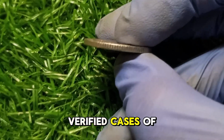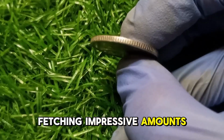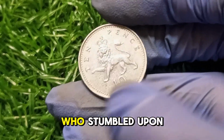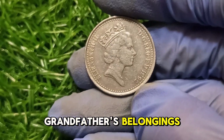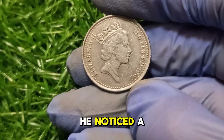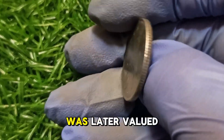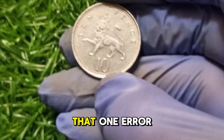There have been verified cases of 1992 10p coins with unusual characteristics, fetching impressive amounts on auction platforms like eBay and in numismatic auctions. One fascinating collector story involved a man from Manchester who stumbled upon a 1992 10 pence coin in his late grandfather's belongings. At first glance, it looked like any other, but upon closer inspection, he noticed a strange misalignment on the edge lettering and a slight doubling in the date. That coin, which might have been dismissed as a regular coin, was later valued at over £350 by a numismatic expert, simply because of that one error.